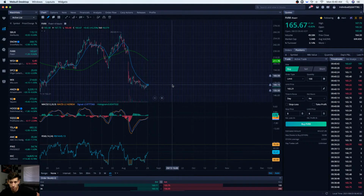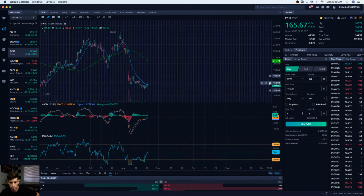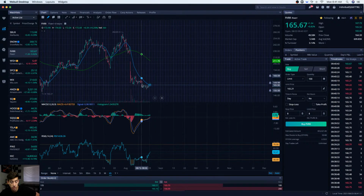Yeah, I have my alert set here, I'm going to actually set it a little bit higher around that general area, and then an alert for the break above 183. So with that, I'd love to see indication of that overall reversal. I'd love to buy more of Fiverr once the opportunity presents itself, but I just wanted to keep you guys up to date with where it is that I have a position.